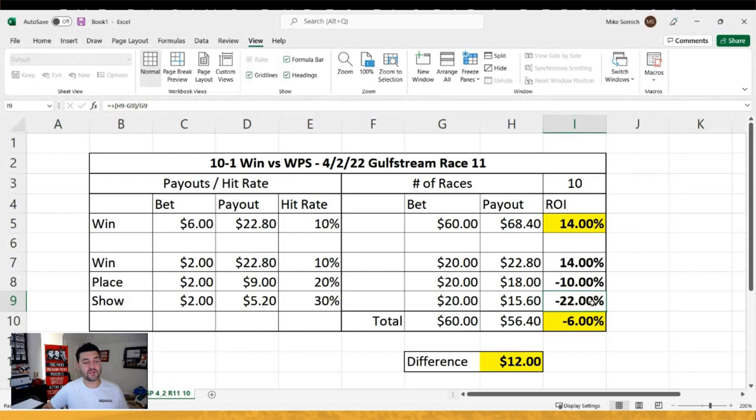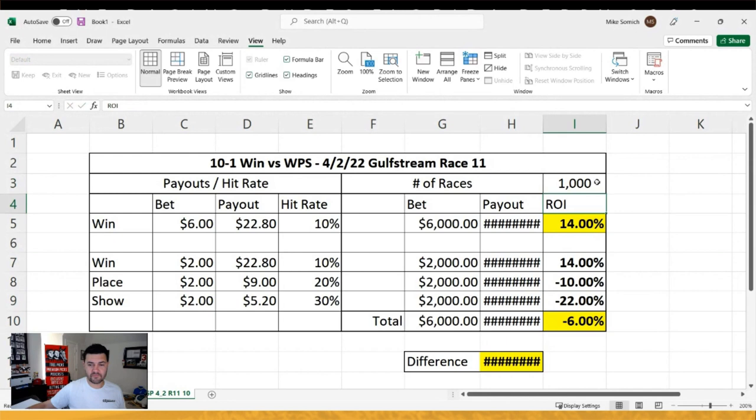Now, when we extrapolate that out to 100 races, you can see that's a $120 difference, 20% of our bankroll difference between betting just win versus betting win, place, and show. Now, I realize betting win, place, and show is nice because it lowers the variance. You get more winning tickets, more money back, but it really eats away at your overall profits because you are not getting the price you should for those spots, and you don't always know even what they will pay.